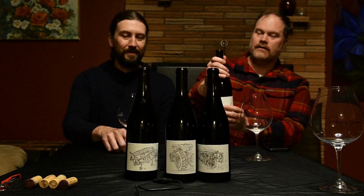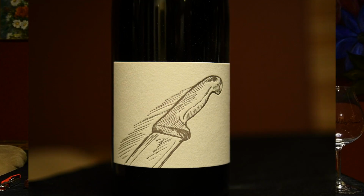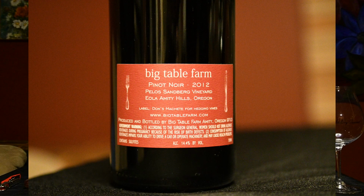So let's start out with the 10-year-old Pinot Noir from Big Table Farm. This is the 2012. Oh, we're going to rinse? Oh, no, go for it. Hit it, Rob. We got this nice, lovely picture of a knife here.